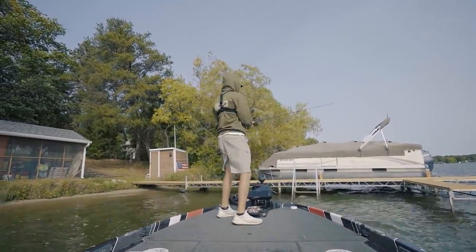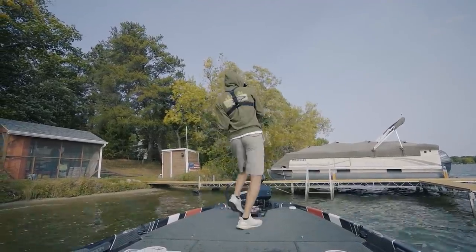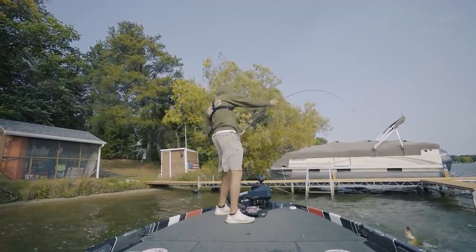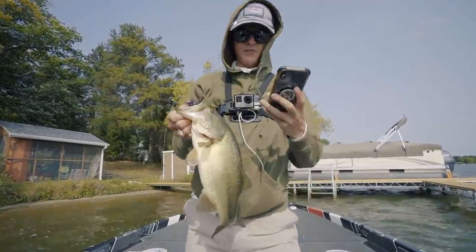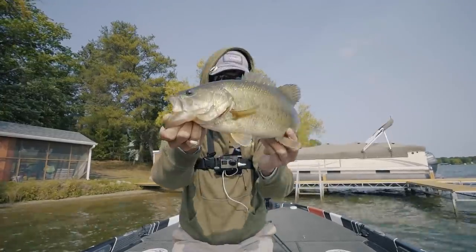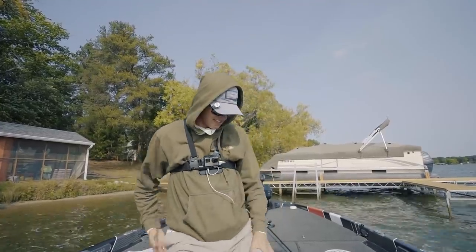We ain't done yet. Are you kidding me? Good grief. The amount of fish on this dock is insane. Yes, I don't think he'll cull, but that is fun. Let's see what my smallest fish is. What a day we're having, folks, man. Gosh, this is fun.